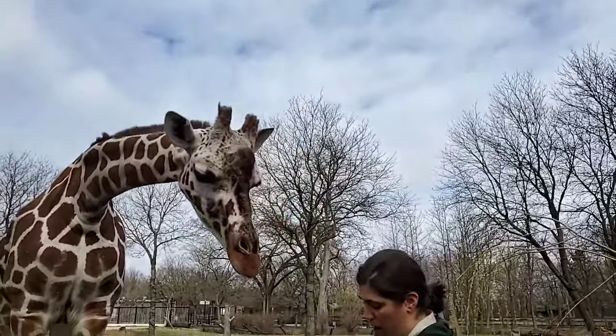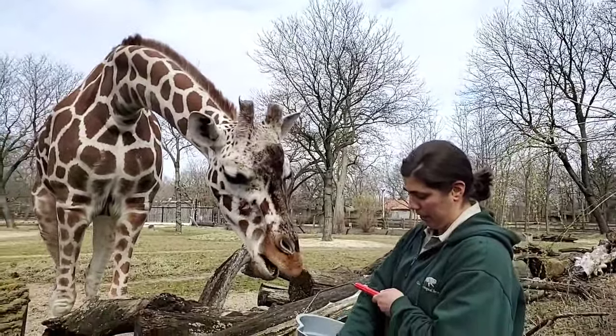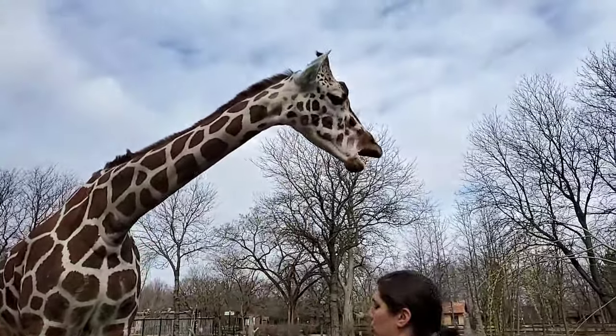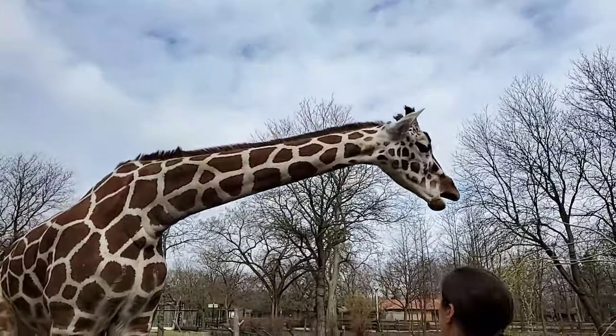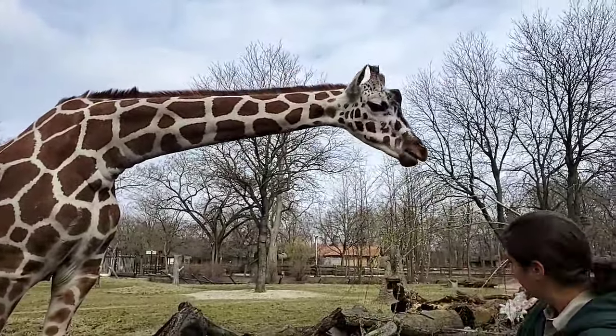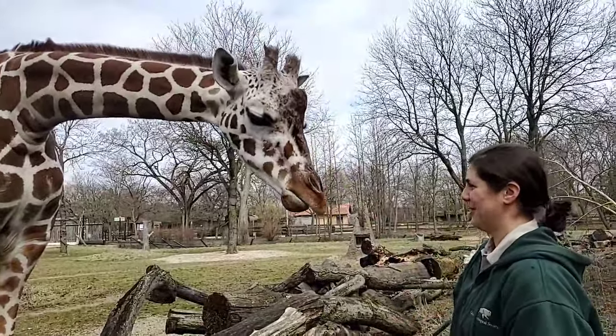So these giraffes are reticulated giraffes, which is one of the subspecies of giraffe that lives in Africa. Giraffes are considered vulnerable right now due to habitat loss and poaching, so it is important for us to learn about them and help conserve them in the wild. There you go. There are other subspecies of giraffes.